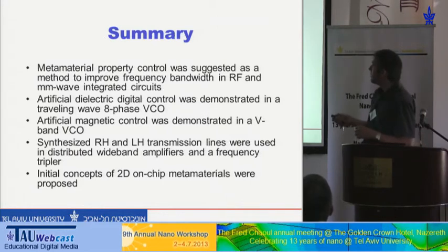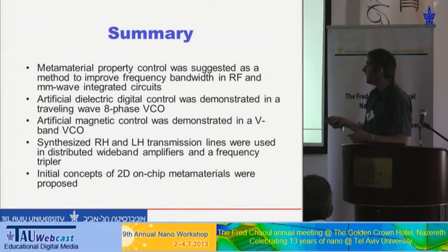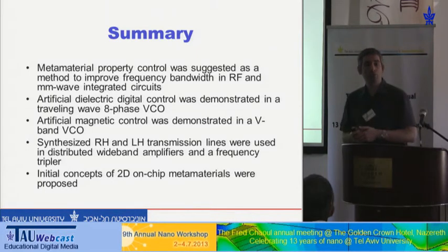So to summarize, we have seen that we can synthesize metamaterials in integrated circuits, where the motivation is to improve the frequency bandwidth of RF and millimeter wave integrated circuits. We have seen that we can change the dielectric constant and implemented this in an H-phase VCO. We showed that we can change the magnetic properties, implemented in a V-band VCO, another oscillator. V-band is 50 to 75 gigahertz. We synthesized right-handed and left-handed transmission lines to create distributed wideband amplifiers and also a frequency tripler. And I've shown you some initial concepts of how we want to take these ideas into the 2D metamaterial world.